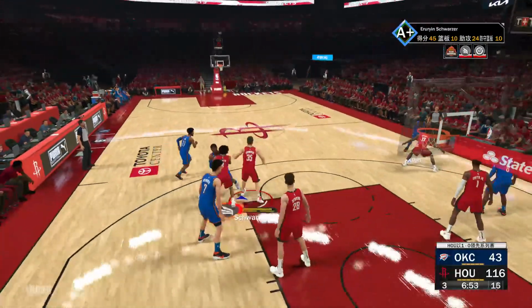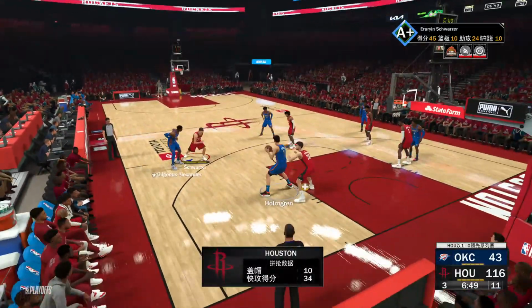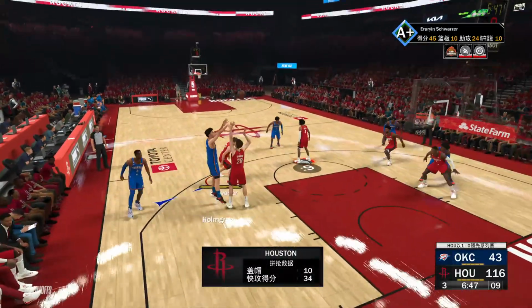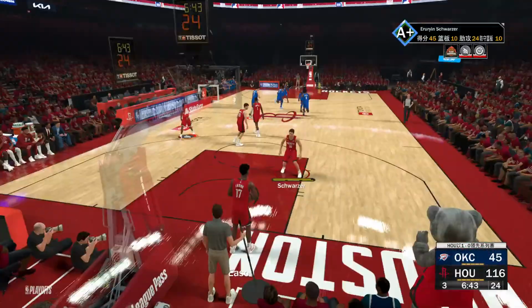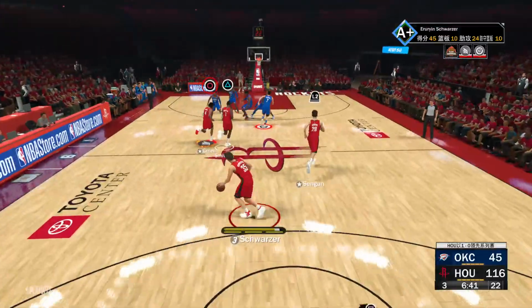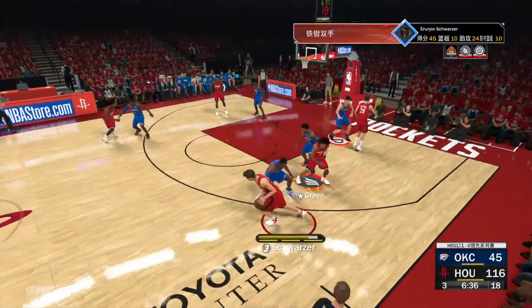They made a point to protect the rim, challenging shots all game long, and the block total is off the charts. Well, if we add another thing to it, it's about the urgency they've played with. I mean, you look at the eyes of these guys. They're focused, wanting to get up tempo, and that's helped them score on the fast break.